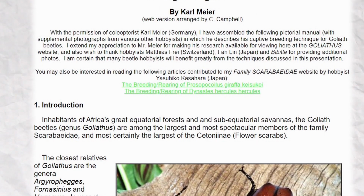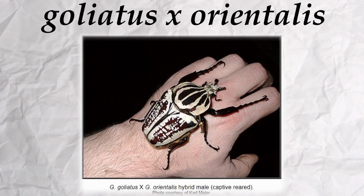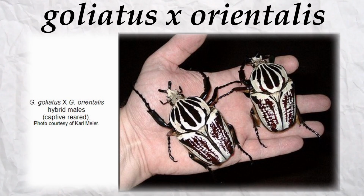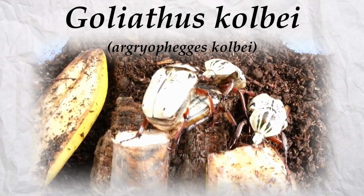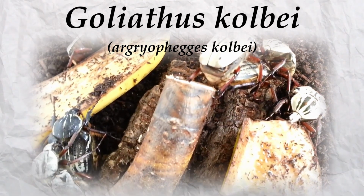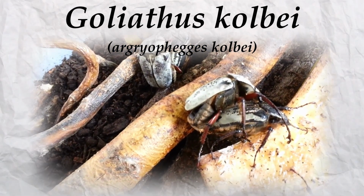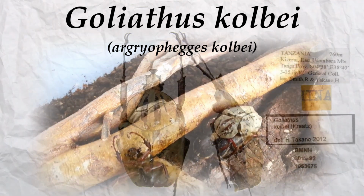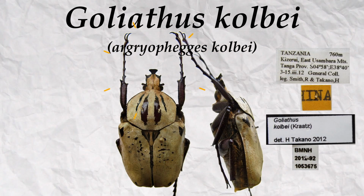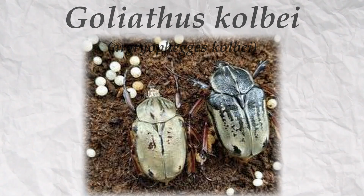Speaking of hybrids, one breeder was successful in captively rearing a hybrid of Goliathus and orientalis, but unfortunately, it was infertile. Looks really pretty though. And finally, we have Goliathus kolbei, which falls under the same genus as the other Goliath beetles, but is in its own subgenus, Agriophages. Now these aren't your typical Goliath beetle, as the horns don't form a Y and look more like an ear pick, but gorgeous chunky boys nonetheless.